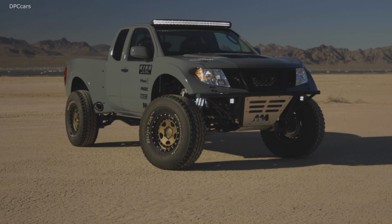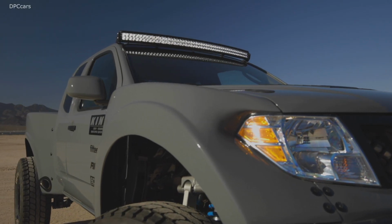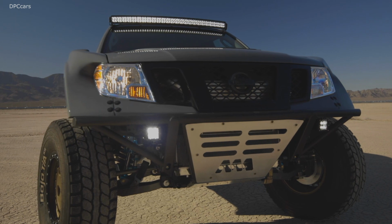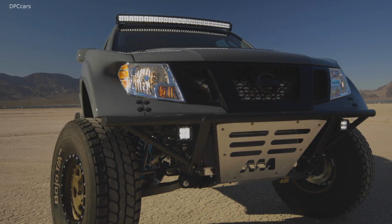In addition, the engine gets a Garrett turbocharger and custom intercooler. The revised internals include new camshafts, pistons, and valves. Custom headers and exhausts also help boost the output. Nissan estimates the output at over 600 horsepower and 700 foot-pounds of torque.